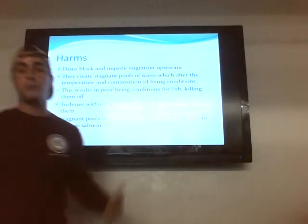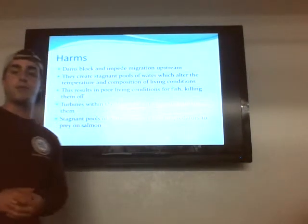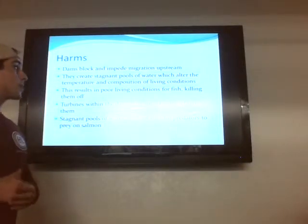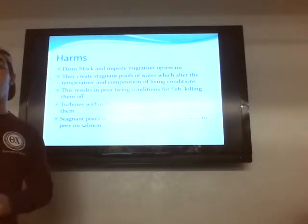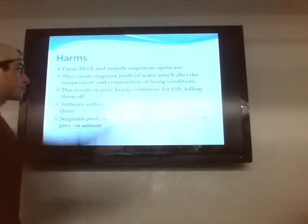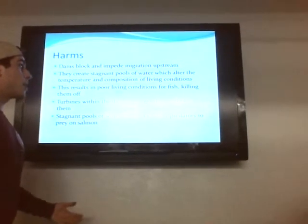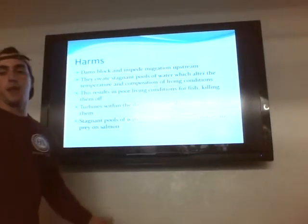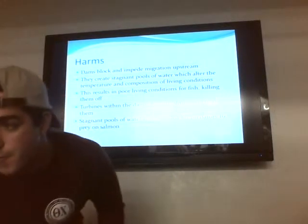Okay, so what are the harms of these dams being built on the rivers? Well, there are many. These dams block and impede migration patterns upstream. So when the fish are swimming upstream, these dams get in the way, and they either get chopped up or they get trapped, and that's obviously not good.